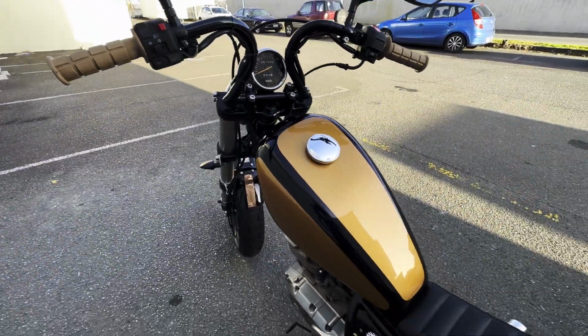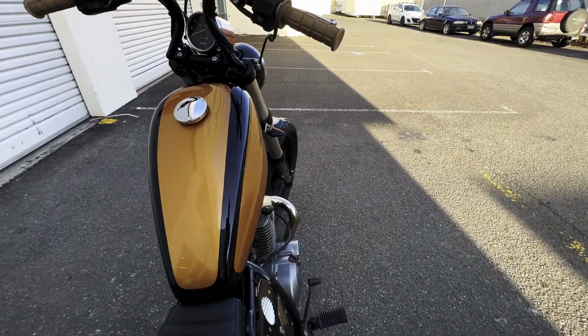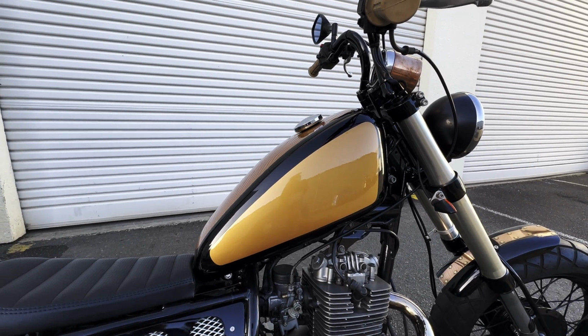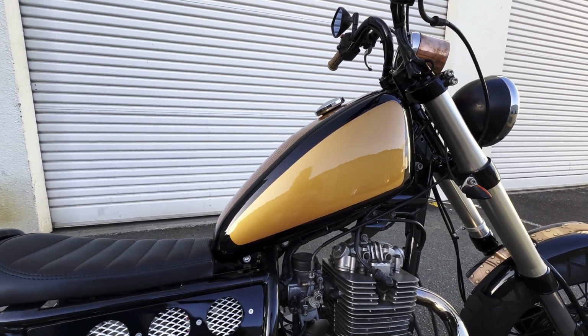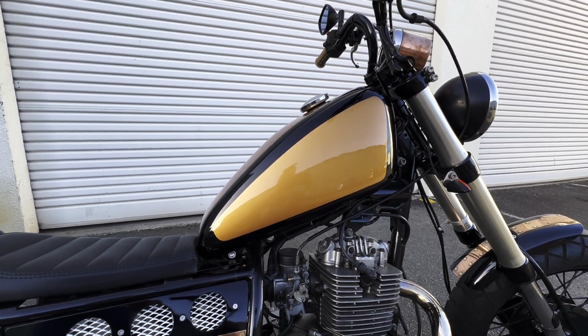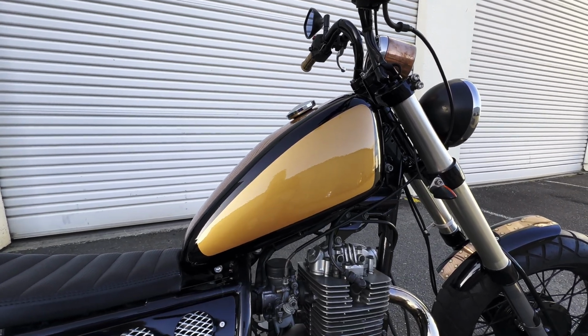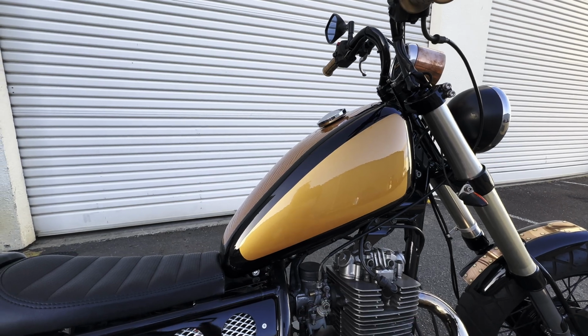Coming to the tank, which is the next thing down that we will see, this tank is from, yep, you guessed it, a Harley-Davidson Sportster tank. So this thing here used to have kind of a boring silver tank that sat quite low slung on the frame, and this tank has given it a real nice stance.